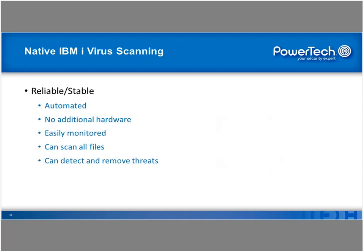And you're going to be able to scan all of the files in the IFS that need to be scanned. It's not going to skip files. It's not going to not know how to pull those files over to that Windows PC. Everything's there. It knows how to handle it. And it's going to be able to detect and remove all viruses.